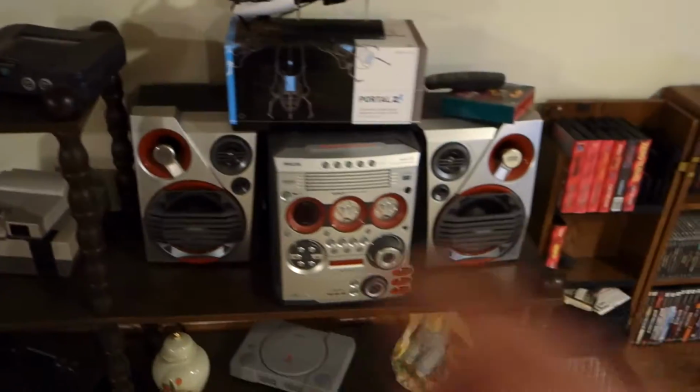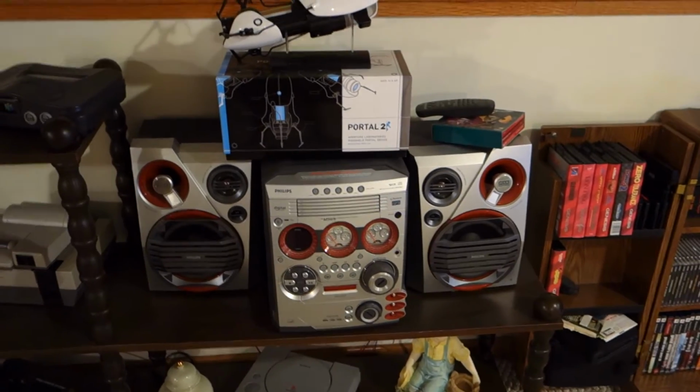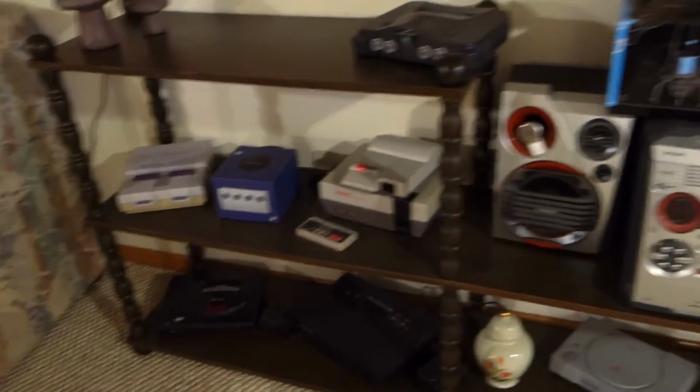Now in the near future I'm going to take out that stereo system and I'm going to put a TV there and I'm going to hook up all of these. So I'm going to have 2 gaming stations.